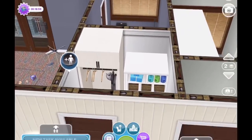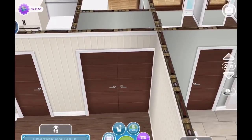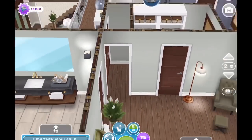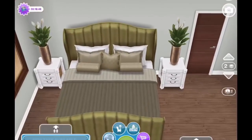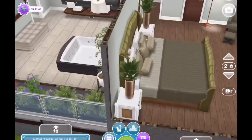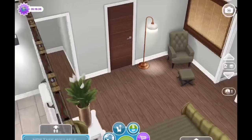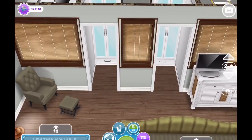This here, I've just made a little storage closet for the family. And this little space right here, remember there were a lot of little spaces I wasn't sure what to do with. I made an entryway into the master bedroom here. So I've done the master bedroom in greens and whites and golds. And those plants look beautiful with that bed set. And then I've brought over that green chair. It absolutely matches that bedspread.